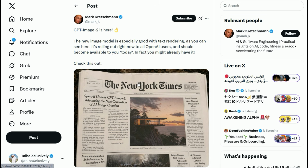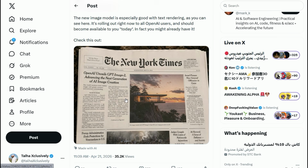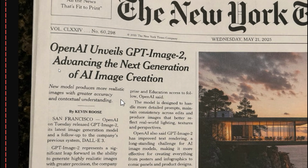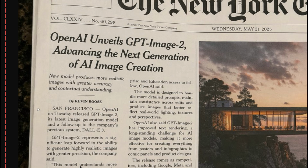It's giving us stuff that we could previously not imagine it making for us, like this one image which you see over here. Let me zoom this image a little bit more and we will be able to see if the text makes sense. You see even the very little portion of text, 2025, it says over here New York Times Company, Wednesday, May 21st, 2025. Okay, so OpenAI unveils GPT Image 2, advancing the next generation of AI image creation.